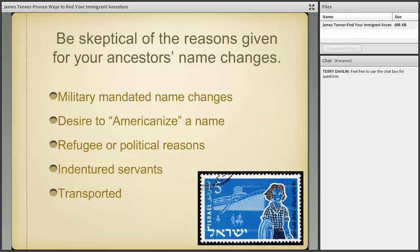And those who were transported, meaning that they were criminals or judged criminals in Europe and sent overseas instead of being sent to prison. It's cheaper, by the way, to put them on a boat and send them to America than it was to maintain them in England. And of course, we have a huge number of people who came to America as slaves, and the names they had in the countries of their origin were definitely changed dramatically from what they were before they came here.